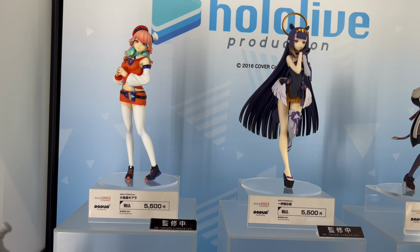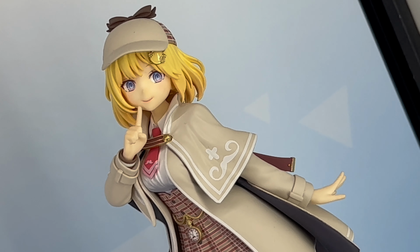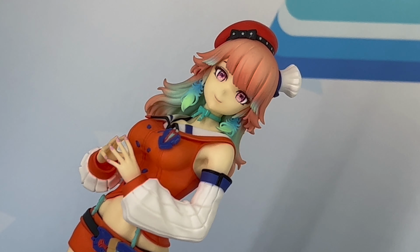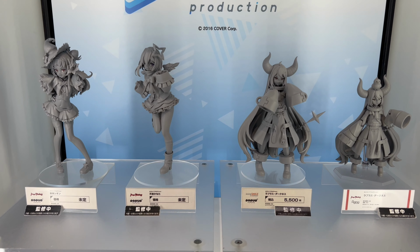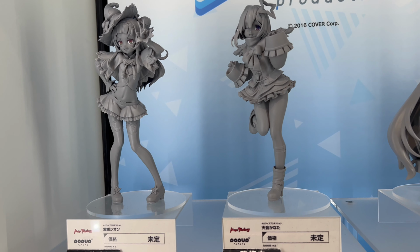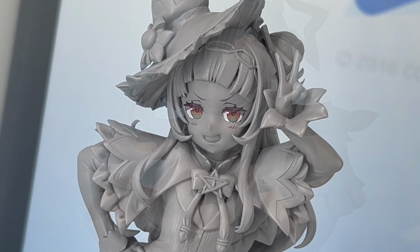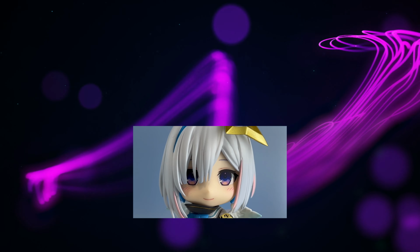But the ones I really liked were the Gauru Figma, and that one looks awesome, I think. And yeah, I love Gauru. Also, I was pretty impressed with the Watson Amelia figures as well. And the Takanashi Kiara ones, I was pretty impressed with the colors. It's quite nice coloring. But anyway, a lot of Hololive coming out. Some cool stuff. Let me know what you guys think.